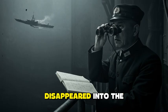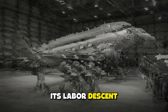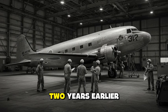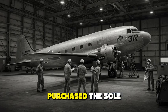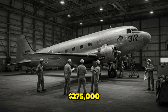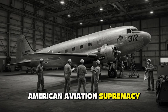As the Shinzān disappeared into the morning haze, struggling to maintain altitude, Matsumura finally understood the magnitude of Japan's mistake. 2 years earlier, in 1939, Japanese negotiators had purchased the Douglas DC-4E prototype for $275,000, believing they had acquired the blueprint for American aviation supremacy.